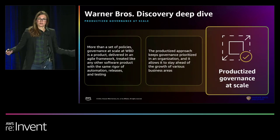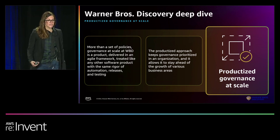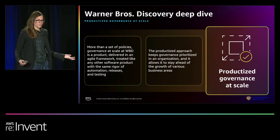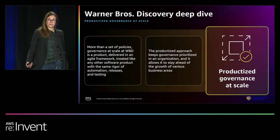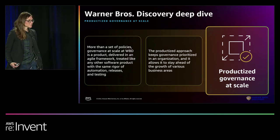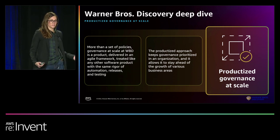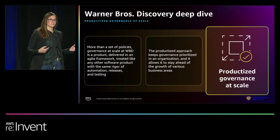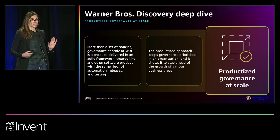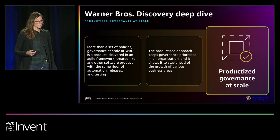So how do you govern at scale? You use productized governance. It's more than a set of policies. No one ever gets excited about policies and pushing papers around. We have an agile framework that is treated like any other software product for automation, testing, and releases. So there's that discipline and rigor that you might be used to as a software team. Also, having governance as a team that has representation from the business side allows this to stay a priority. So people can't say, no, you can't apply this policy. It is baked into everything we're doing.